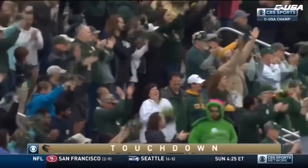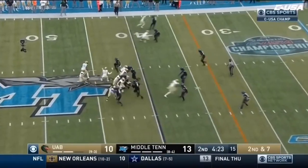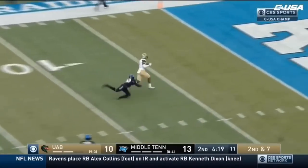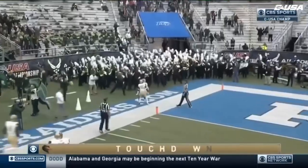A drive where UAB flexes its muscle. Really bode well for this UAB team, who in the second half averaged 5 yards a carry against Texas A&M. Johnston, deep shot, it is caught! Touchdown, Blazers have the lead. Andre Wilson down the seam.